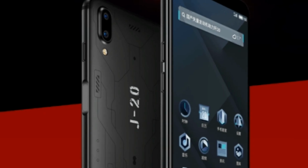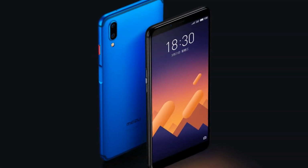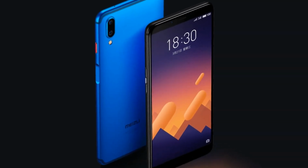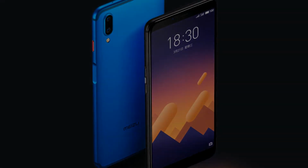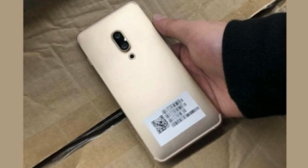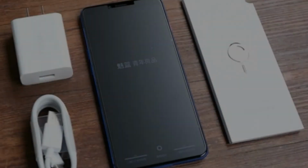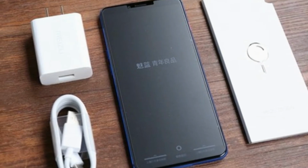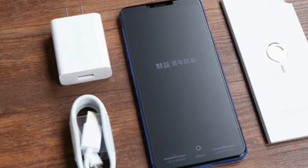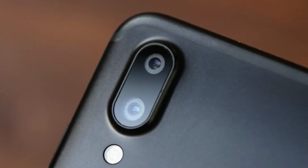The primary camera has a 12-megapixel Sony IMX362 sensor behind an f/1.9 lens with dual PD full-pixel dual focus, while the secondary camera has a 20-megapixel Sony IMX350 sensor behind an f/2.6 lens with PDAF. The dual rear camera is capable of portrait mode, and claims up to 2.5x lossless zoom. On the front, there is an 8-megapixel f/2.0 camera.